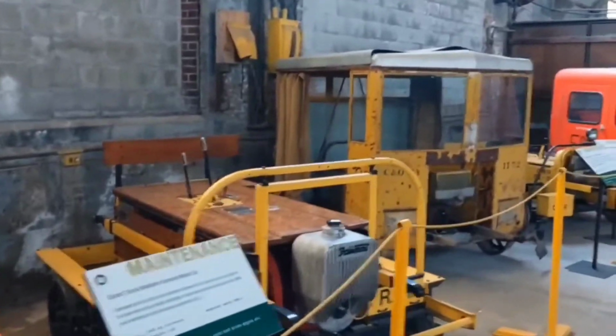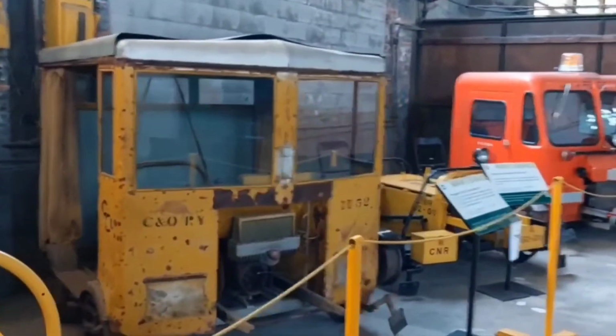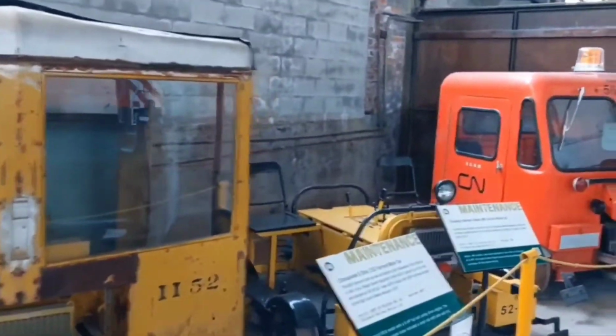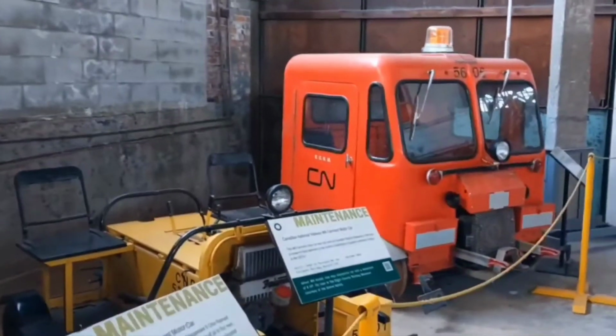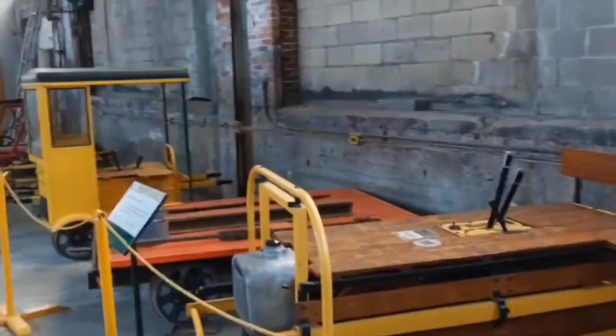Fantastic. I wish I had one of these, to be honest, but yeah, it's great that they're here and they're very well documented. And again, if you get a chance to get to St. Thomas, the Railway City, please come check this place out. There's not another place like it, truly.